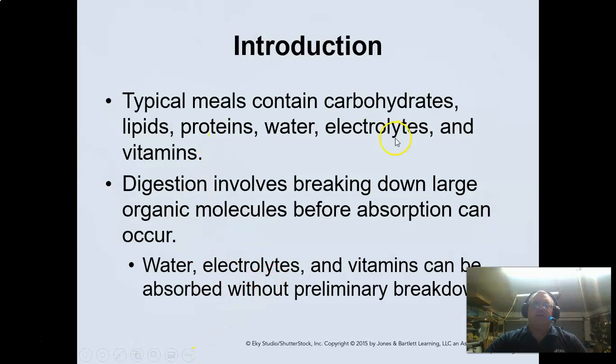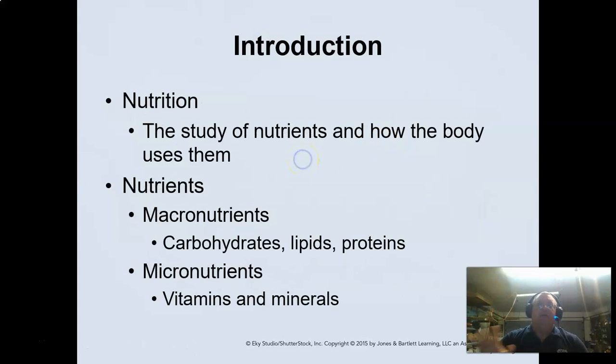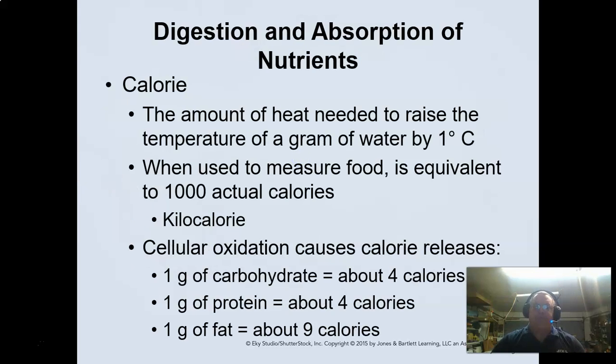Okay. So a typical meal has carbohydrates, all this lovely stuff in it. Now, nutrition is the study of nutrients and how our body uses them. And we have macronutrients, which are our carbohydrates, our lipids, our proteins. And then we've got our micro ones that play a little bit less of a role, but they have important functional roles, which is your vitamins and minerals.